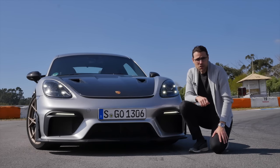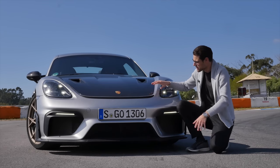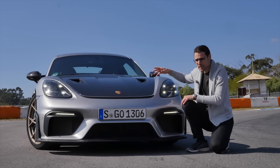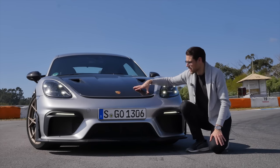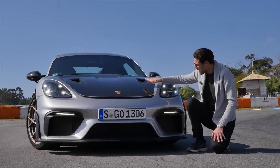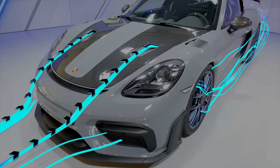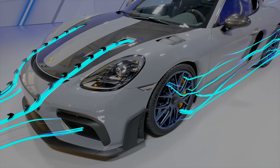How can you even top a GT4? Well, the RS has more lightweight packages. For example, here, carbon fiber reinforced plastics, CFRP, for the hood, some other parts, lightweight windows. And if you have the optional Weissach package, it's also visible carbon fiber on the outside. Also very interesting how they lead the air, not only in the lower part, but also here, goes in here and then cools the brakes from the inside. So a lot of interesting aerodynamic tricks they did here.